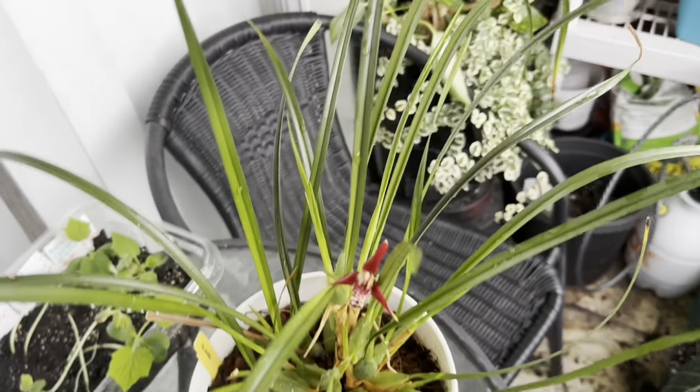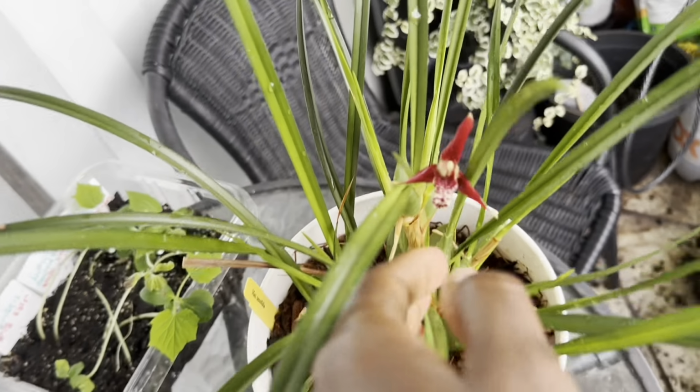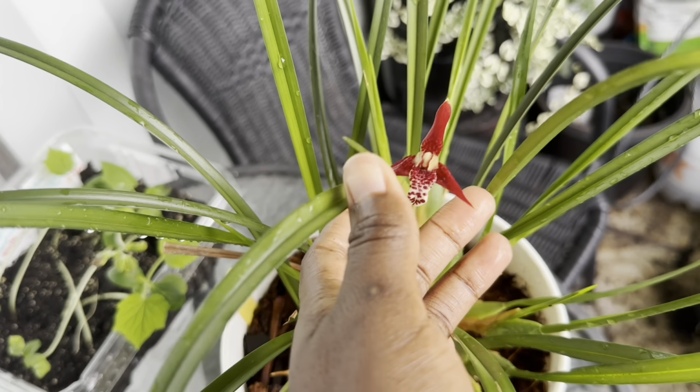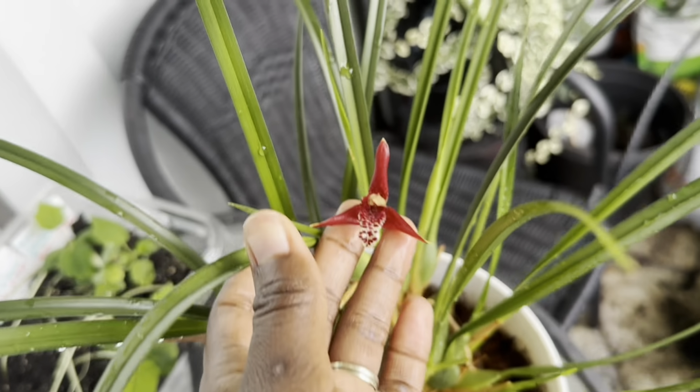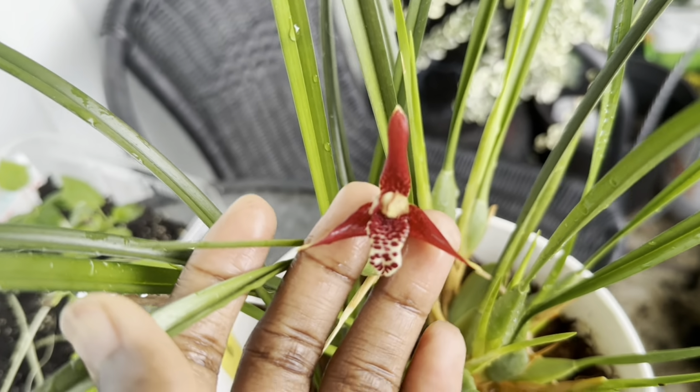Oh my gosh, wow. All right, so whew, I'm just intoxicated by the smell, but let's take in this beauty. I don't want to break it, so I would cry. Look at it.